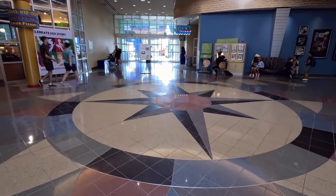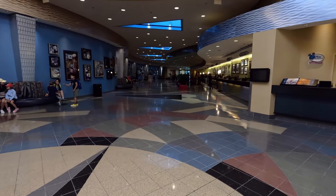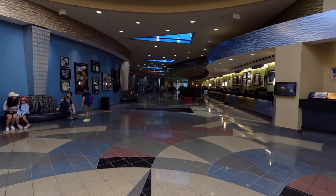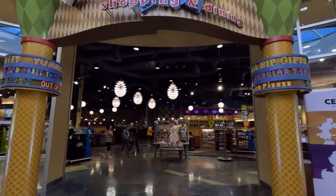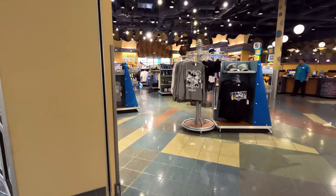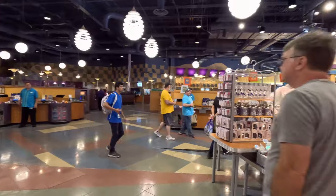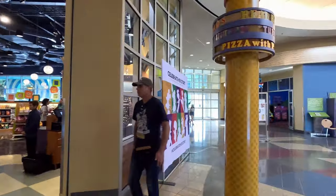All right, you walk into the resort, and to the right is check-in. Huge amount of people checking in, so not long of a wait there. They got great stuff on the wall here. And then over here is shopping and dining. And this goes on and on. They have the 100th merch over here. Yeah, lots of food over there, quick serve. And it's very cool.